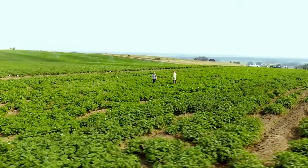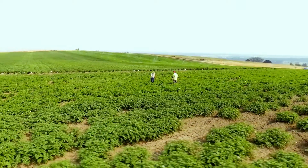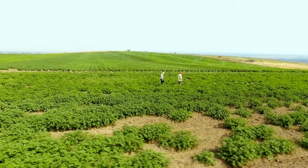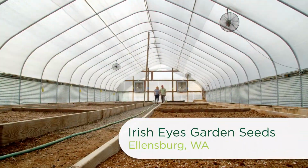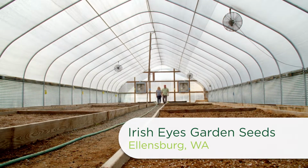Earlier in the show, Greg Latoski from Irish Eyes Garden Seeds Farm showed me his potato field where he grows seed potatoes for consumers. Now he's taking me into his greenhouse to show me where the process all starts. And this is where the potato seed actually starts in the beginning.